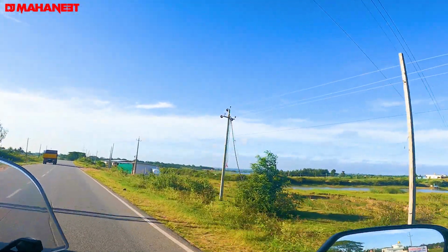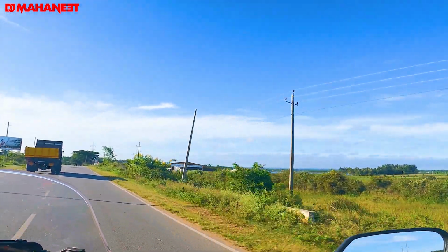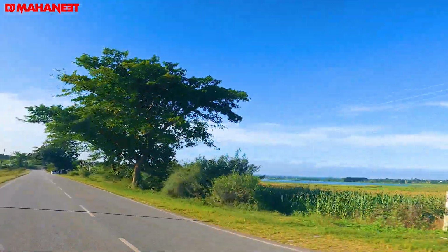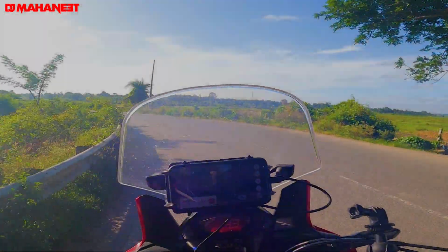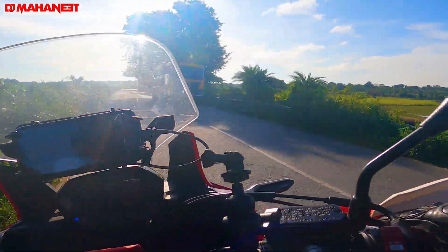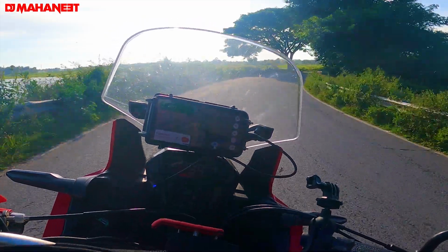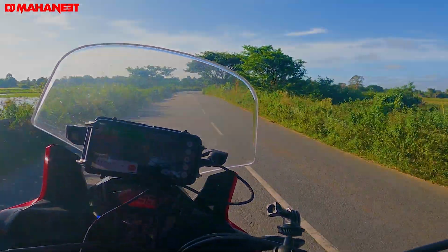Well, this is all part of the lake, same lake. It's a massive lake. I think it's got split up over the years with farming in between the lake. Otherwise it's like kilometers of this lake. Wow. Safe point.